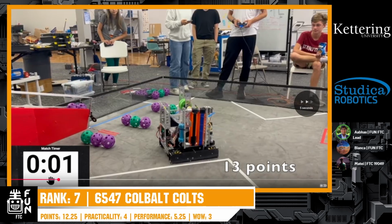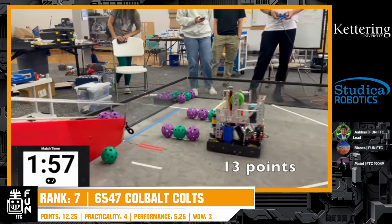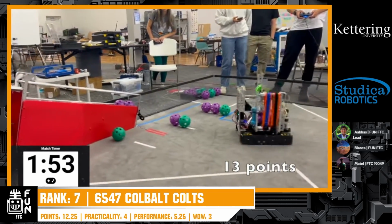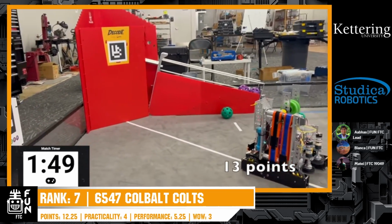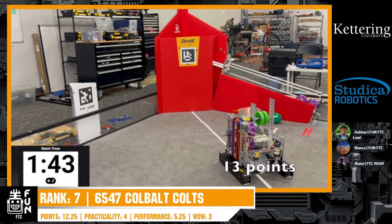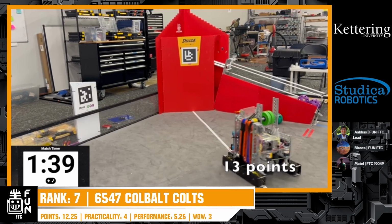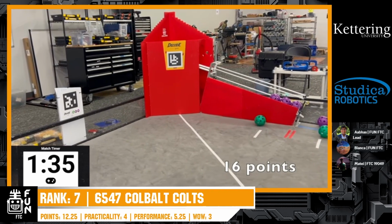Additionally, I think it's really interesting how Colbalt Colts went with such a steep shooter angle. It seems to be working well for them so far, and may also be very critical for those far launch zone shots. I like the opposite side shooter and intake, and I think teams will definitely need to consider whether they want a same side design like a few of the previous robots, or an opposite side design like Colbalt Colts has here for potentially faster cycles. Teams can definitely take a lot from this design, but will need to speed up the transfer for a top competitive robot. Overall, a great build, and I can't wait to see them progress over the season.